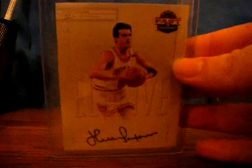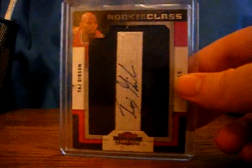Anyway, Chicago Bulls. Jersey rookie of Derrick Rose, draft patch auto of James Johnson, Prestige. Triple jersey James Johnson, Jeff Pendergraph, Jordan Hill. Dual jersey, Luol Deng and Ben Gordon. Jersey of Luol Deng again. Joakim Noah, jersey. Those were both from Court Kings. From Past and Present, this is going to be kind of tough because I really like this one, but it's John Paxson autograph. This one has a slight crease on the top right, but it's still pretty good, I guess.